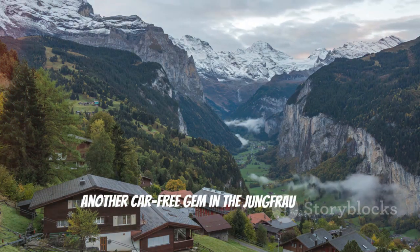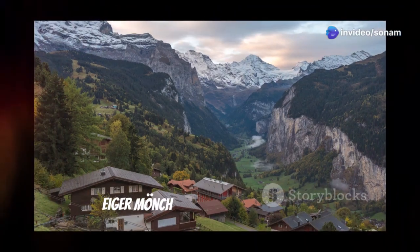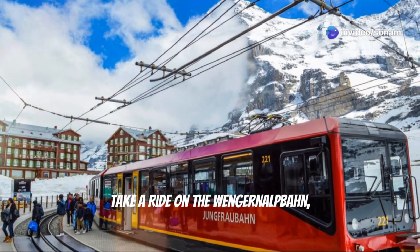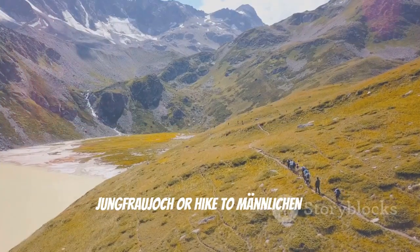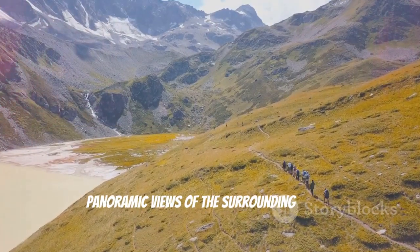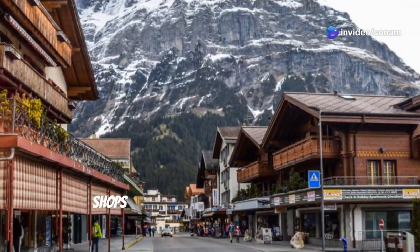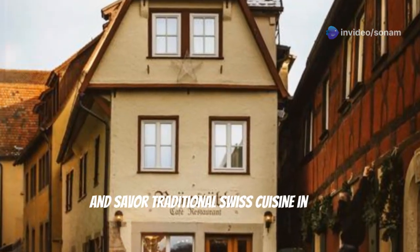Another car-free gem in the Jungfrau region, Wengen offers breathtaking views of the Eiger, Mönch and Jungfrau mountains. Take a ride on the Wengernalpbahn, a cogwheel railway that climbs to the Jungfraujoch, or hike to Männlichen for panoramic views of the surrounding peaks. In the village, enjoy the relaxed pace of life, browse the shops selling local crafts and souvenirs, and savor traditional Swiss cuisine in one of the many restaurants.